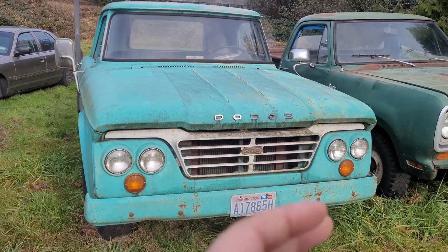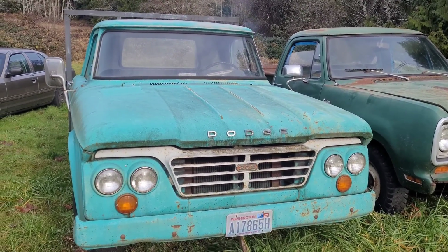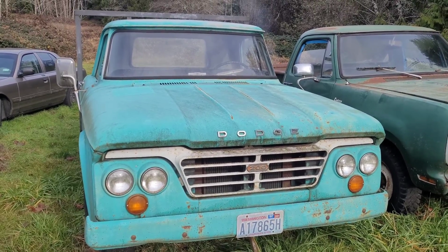There's a bunch of different trim levels for these trucks, and we've got a few of them, but I can't go over them all because then we'd just be way too long-winded.